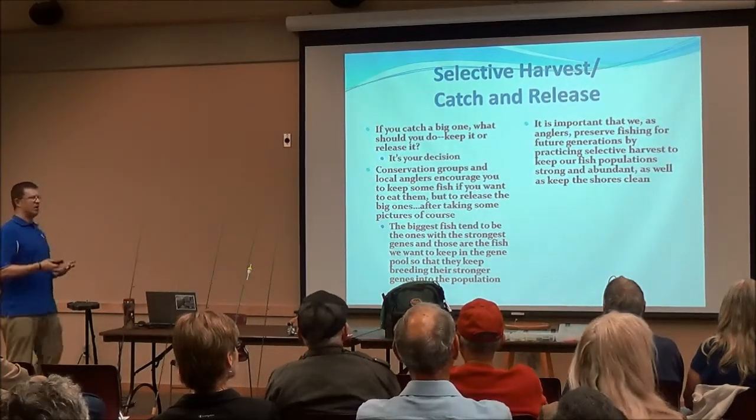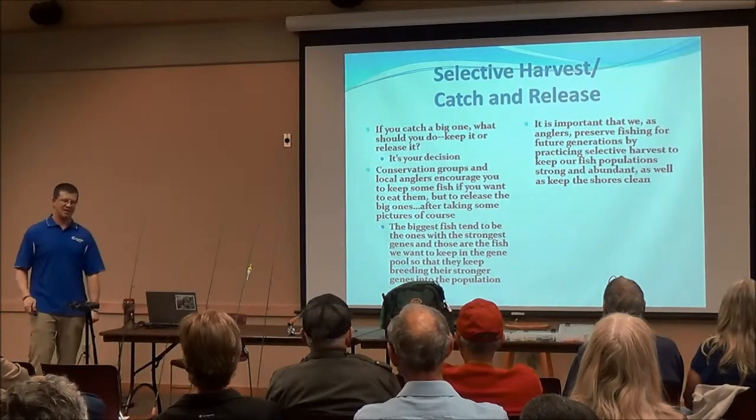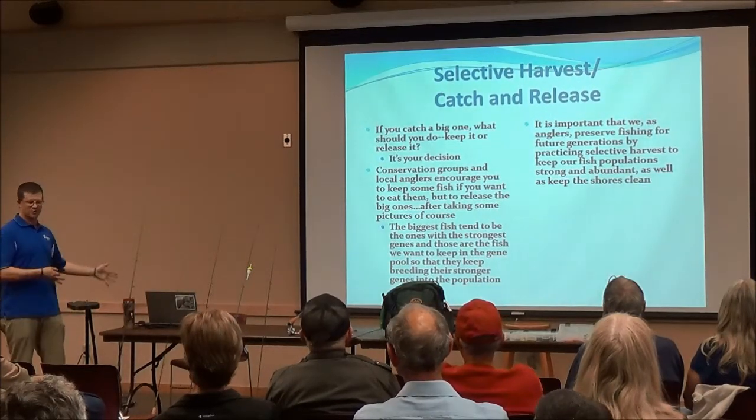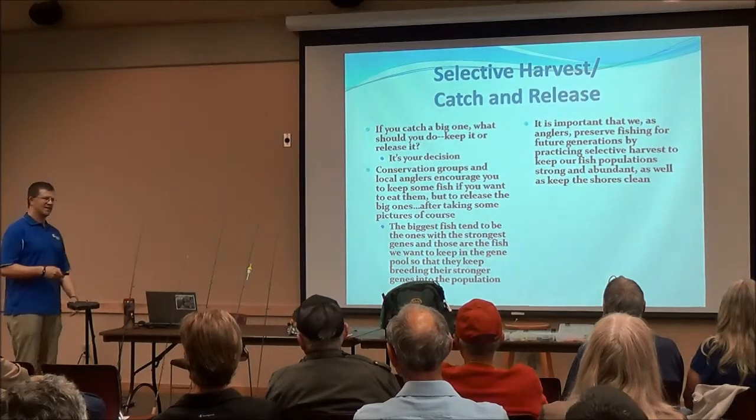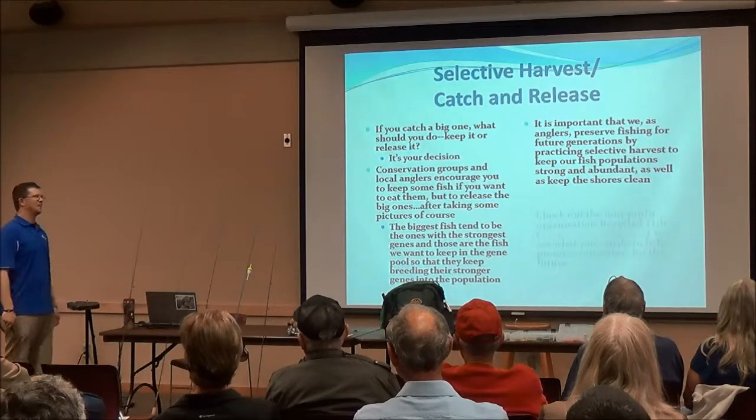Keep the population strong and abundant, as well as make sure you clean up after yourself when you're on the shorelines too. I don't like walking on the shoreline and finding beer cans and anything else. I usually try to pick a lot of stuff up so the shoreline's clean.